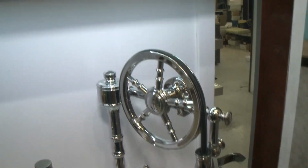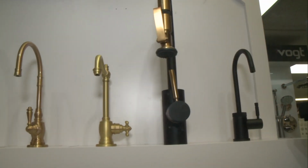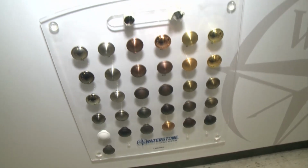And quickly tell us about a few more of your faucets here. I see brass. So they do all these finishes. Okay, the finishes are down here. 34 finishes. All right. And they can even do anything custom. Wow. Any finish that you want.